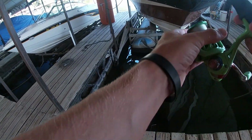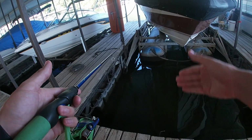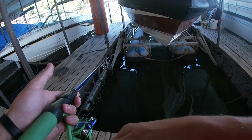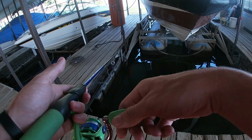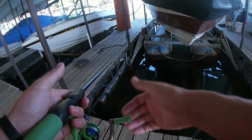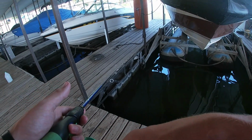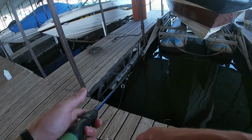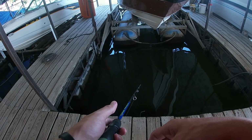So what I'm doing here today is I'm letting this little itty bitty 1/32 ounce jig fall down just right above the top of where I've got some brush piles sunk underneath this dock here. And I'm trying to keep that bait just hovering right over the top of it as it swings back towards me. I cast out just a little bit into the well and let that thing swing back towards me. Keep it pretty steady and slow moving and try to keep it in their strike zone as long as possible.